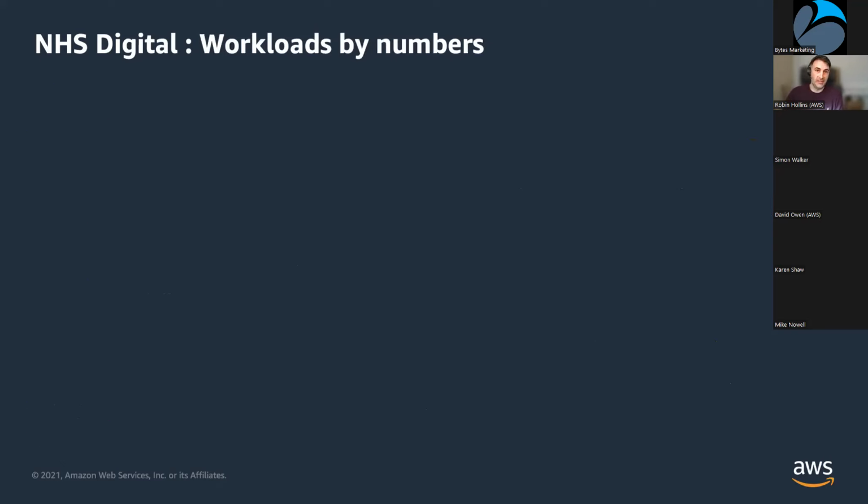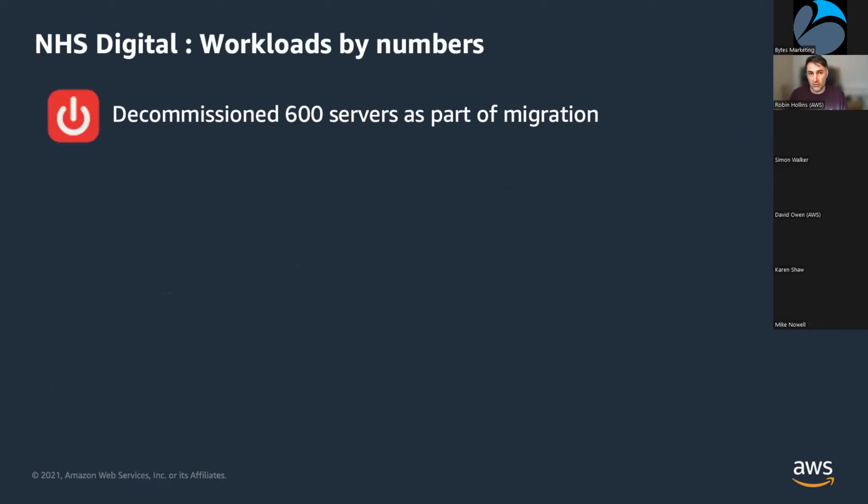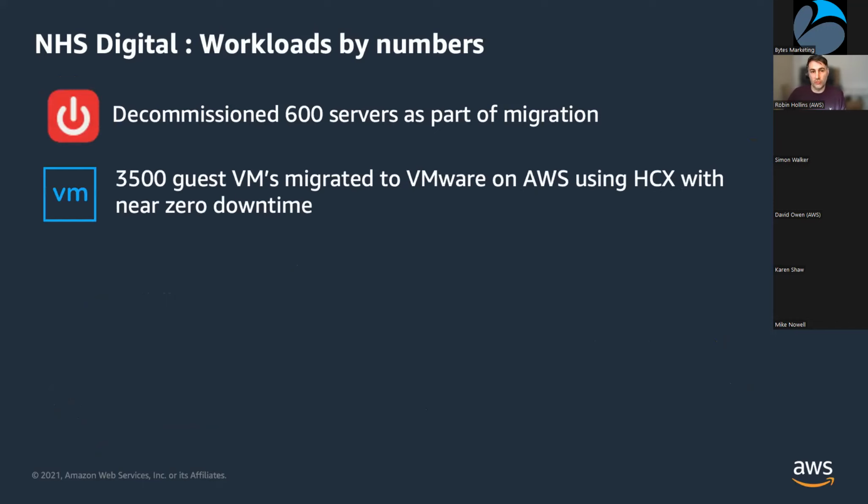So what did that look like in the end? As part of our reasoning and as part of our migration, we actually ended up decommissioning around 600 servers. Now, that came about because of the next element. We used VMware on AWS. Because of some of the inbuilt resiliency, we used a stretch cluster, we were able to select some virtual machines that were cold standbys or idle standbys, however you want to think of them, realize that they weren't updated, but actually were providing a fairly native failover mechanism, and they would no longer be required. And that gave us an opportunity to cut the estate size down.